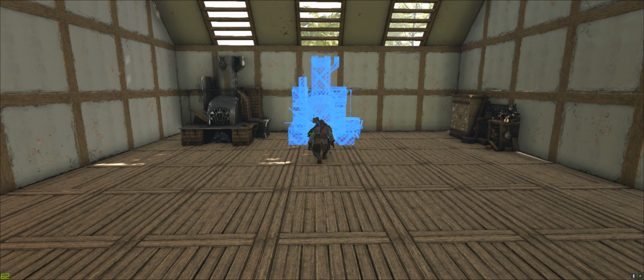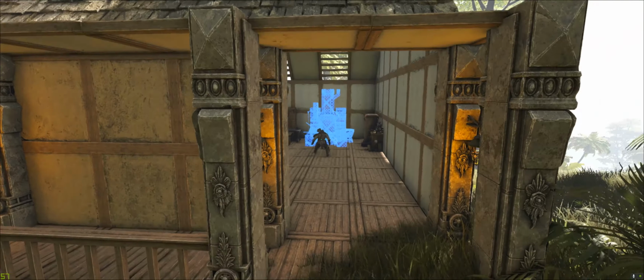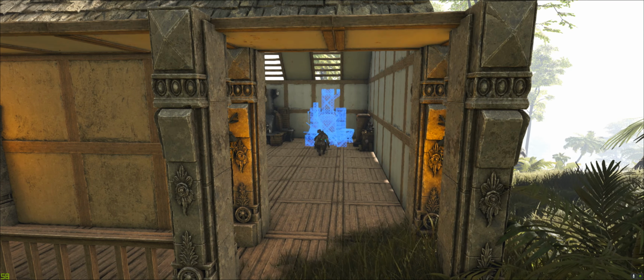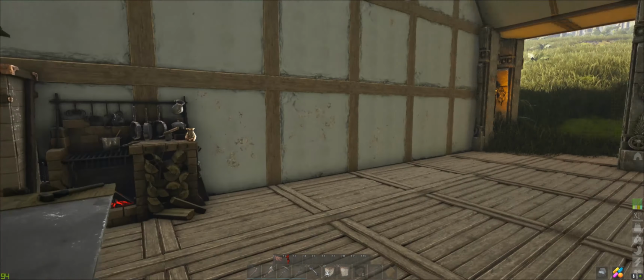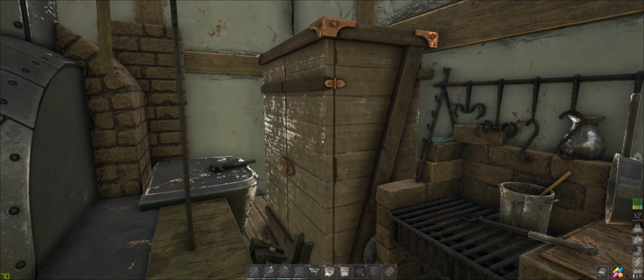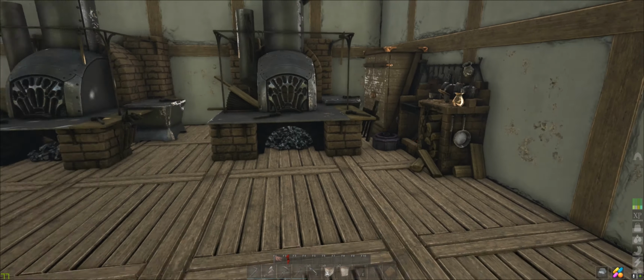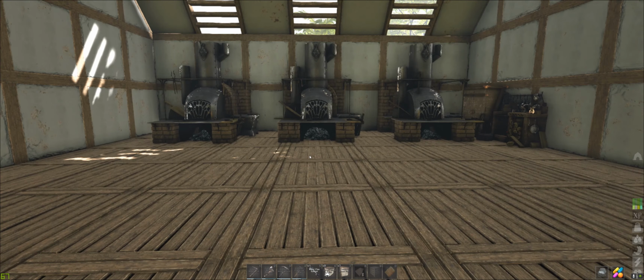So the idea is that the smoke from the forges goes up and out through the little slats in the roof there. And with the roof being this way, it should minimize the rain coming in. Not that that's a thing. Can I still access that? Yeah, I can still access that. Excellent. Okay, that works out pretty well. A little bit cramped, but does the trick. So we're going to have that there. I think that looks pretty good.